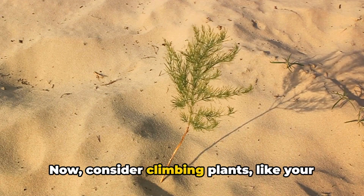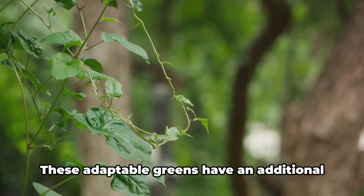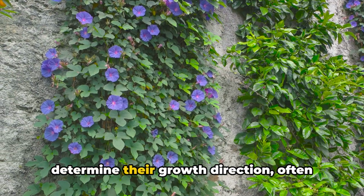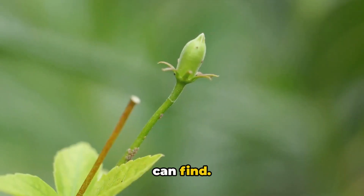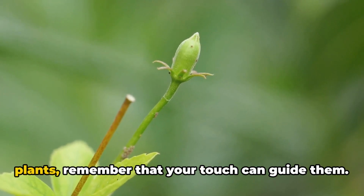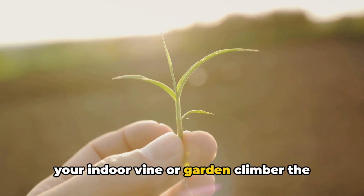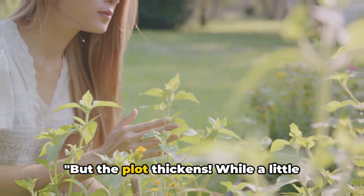Now consider climbing plants, like your favorite indoor vine or garden climber. These adaptable greens have an additional layer of sensitivity. They rely on the sensation of touch to determine their growth direction, often wrapping around the nearest support they can find. It's a clever adaptation, don't you think? So when you're tending to your plants, remember that your touch can guide them. So your little touch might just give your indoor vine or garden climber the hint it needs to reach towards that perfect sunny spot. But the plot thickens.